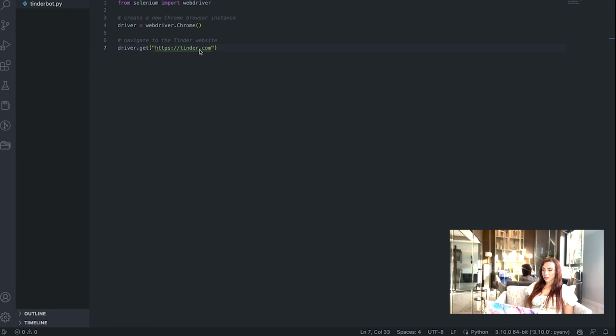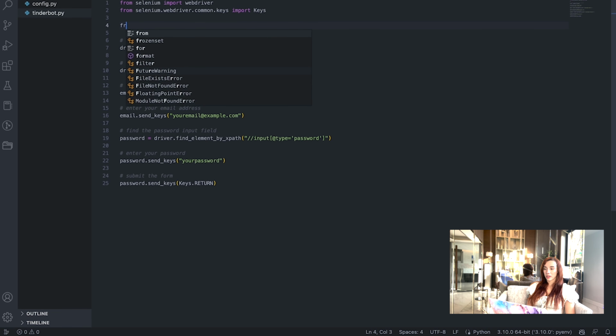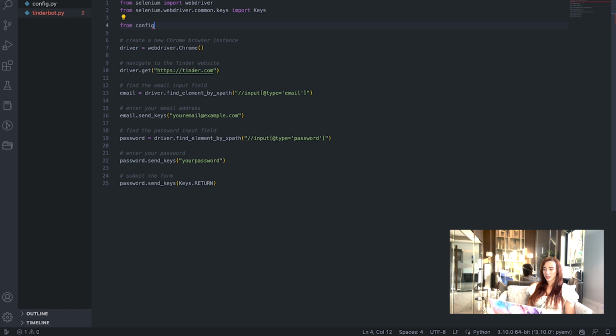We're gonna copy this whole thing. Now I'm gonna make a config file, call this config.py. Now that I've added my email, password, and OpenAI API key in my config, I can import that with from config, import email, password, and API key. And I'm not gonna show you how I got the API key and all that stuff. I do that in this video over here, but it's very simple. You can just read the docs.